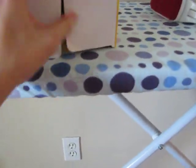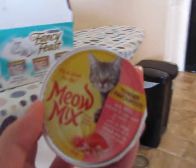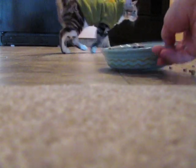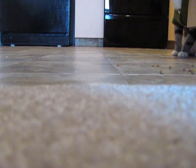Well, time to feed her some luxurious food. What do we have today? Nope, you already had that one. Let's try something new. Oh yeah, with real crab meat. Where's this kitty? Oh, she's behind me. I'll give you a new bowl. Okay. You ready?